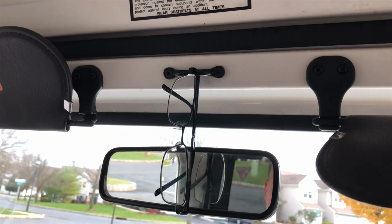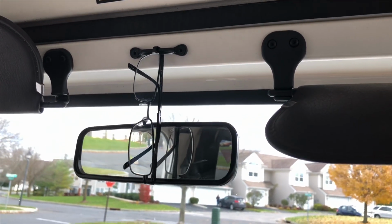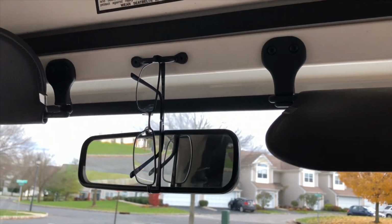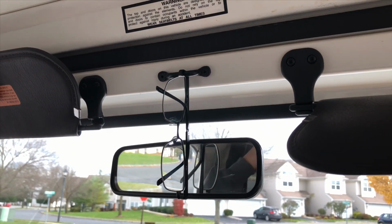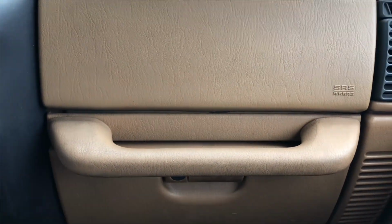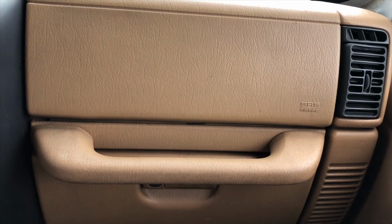And according to Jeep, it's meant to hold your sunglasses or normal glasses, as you can see. However, it blockades your vision from the mirror when driving down the highway. But nonetheless, in case you don't feel like holding them or simply wearing them, they're there to latch right above the mirror.